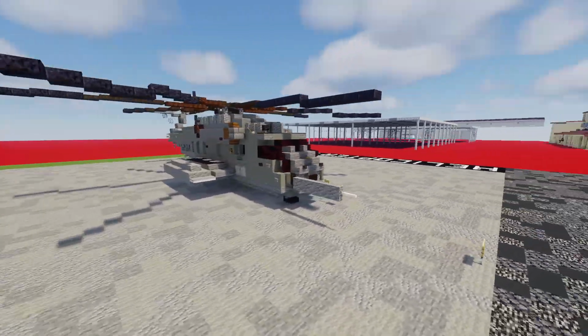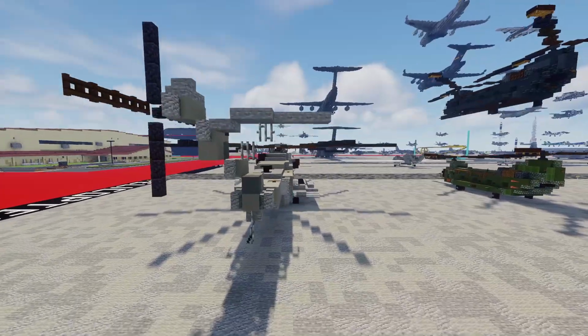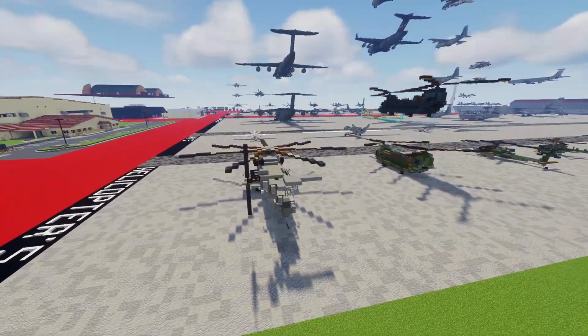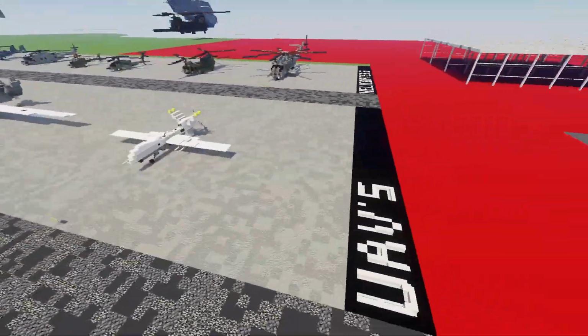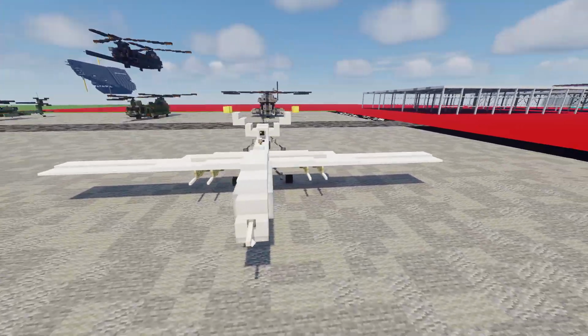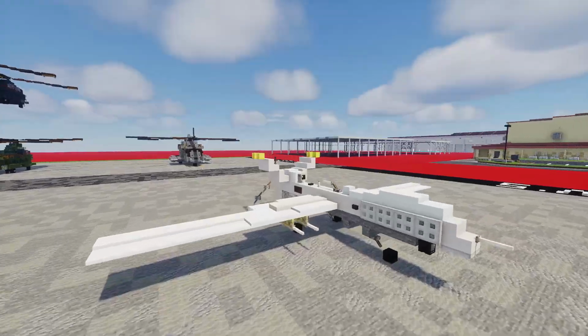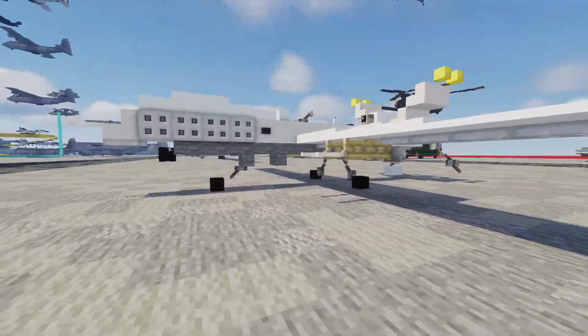Very nice. This is a massive helicopter used by the US Navy. Take a look at the tail boom and how it goes off to the side. It has a counterweight to it. Okay, so next up, we've got UAVs. So here is the MQ-9 Reaper. Ooh, I really like how the tips are yellow. That makes it look cooler, and it's got missiles over here.